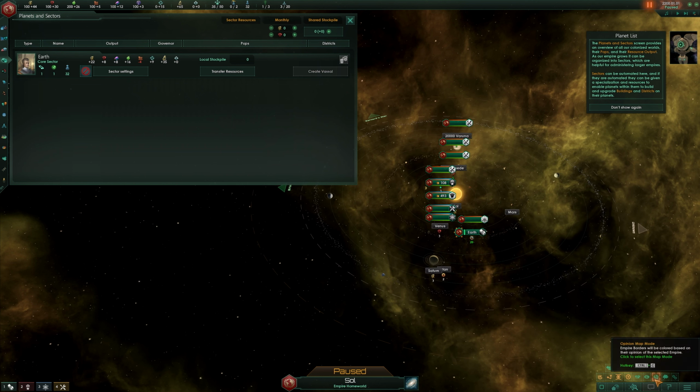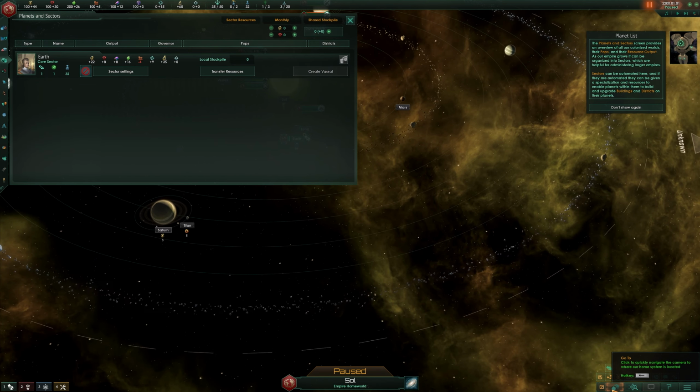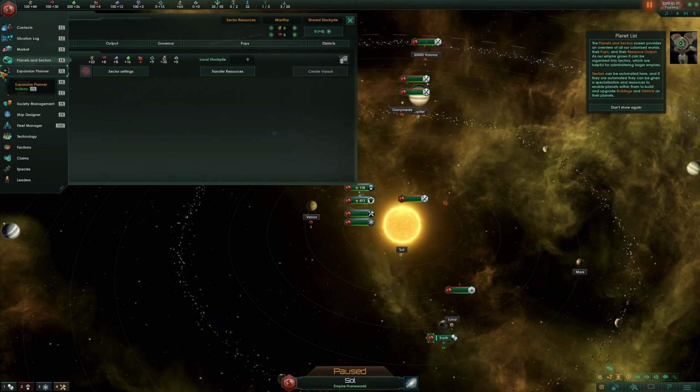As our empire grows, it can be organized into sectors, which are helpful for administering larger empires. Sectors can be automated here, and if they are automated, they can be given a specialization and resources to enable planets within them to construct their own buildings.